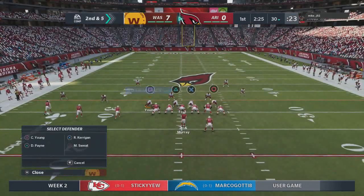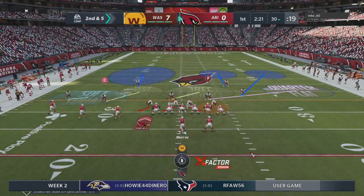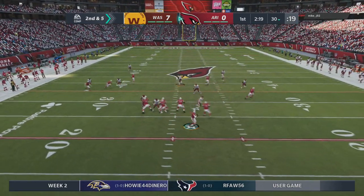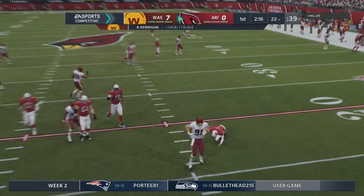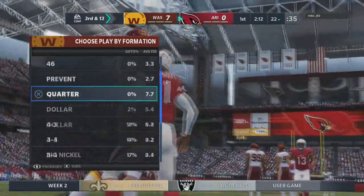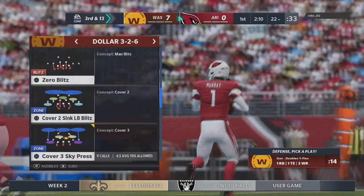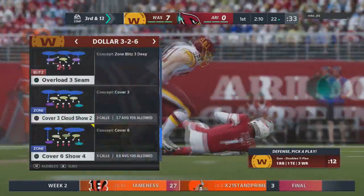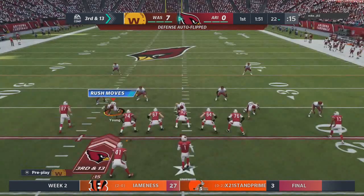Working with second and 5 now. Shotgun now for Murray. And he cannot. Let's go, Ryan Kerrigan. Wow. Gets home. It's Ryan Kerrigan getting the sack. There's a lot of discussion in the offseason about him having a big year and getting to the quarterback. They held him without a sack in week one, but how about here? Finally gets his first one of the season.